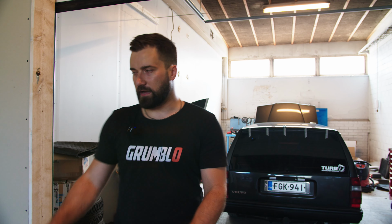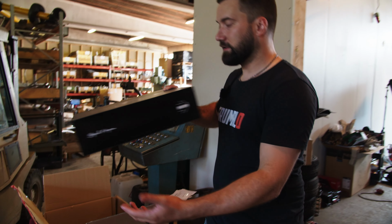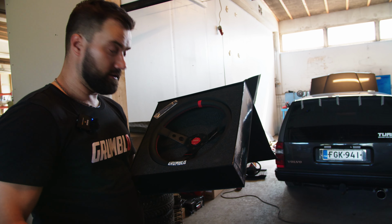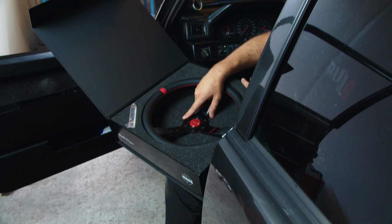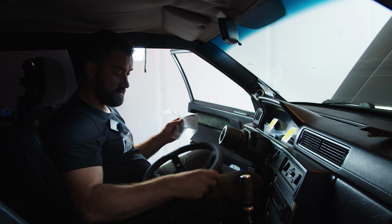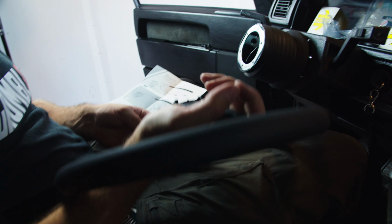We'll let that be and go to the more exciting stuff, which is the steering wheel. It's beautiful. Let's go and check out how this will fit in the car. This is such a nice piece and so valuable that I actually want to read the instructions, see that I'm not missing anything.